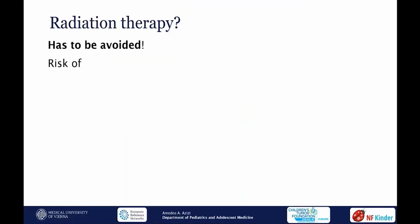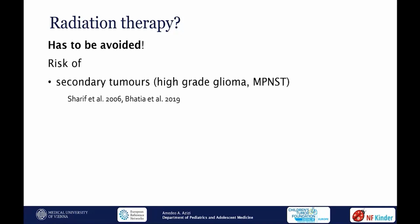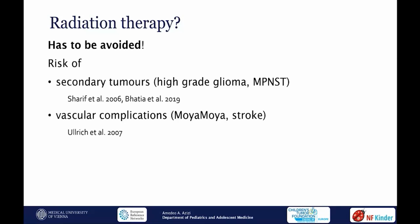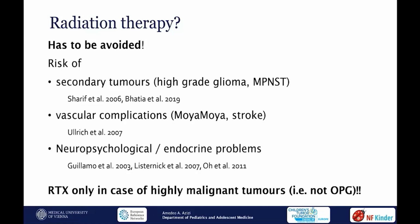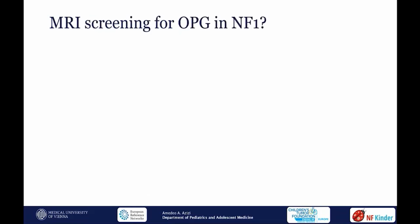So what about radiation therapy, which is a therapy option in a sporadic low-grade glioma and be it a second or third line option? It has to be avoided in NF1 patients for low-grade glioma. There is a risk of secondary tumors like high-grade gliomas, malignant peripheral nerve sheath tumors, vascular complications like moyamoya or stroke, neuropsychological sequelae, and endocrine problems that might arise. So radiation therapy is only in case of highly malignant tumors and not optic pathway glioma.